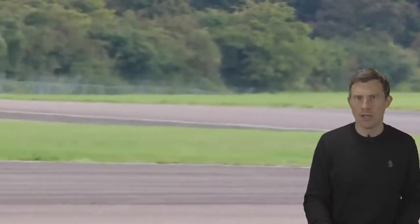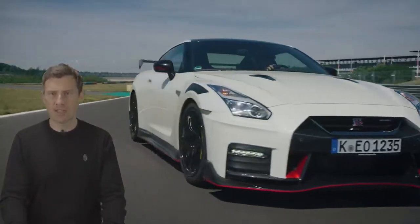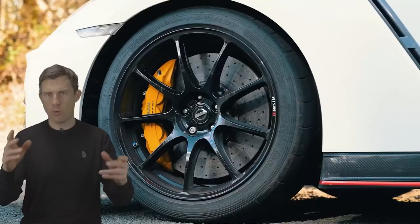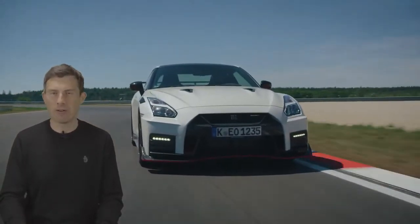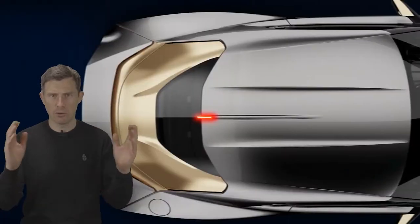There are some other Nissan GT-Rs. The Nismo, for instance, which is over £170,000, despite only having 30 horsepower more than the standard car. Why the extra cost? Well, some extra body bits and carbon fibre and trick wheels, bigger brakes, different suspension, that kind of thing. And rarity. And if you want rarity from your GT-R, there is the Ital Design 50, which has completely bespoke bodywork and some more upgrades and over 700 horsepower, though they're over £1 million. And you're not going to get one because there's only 50, hence the name.